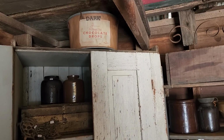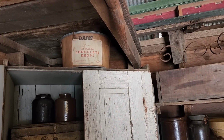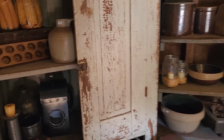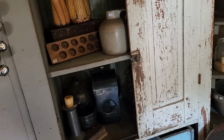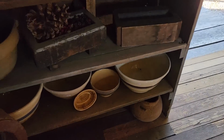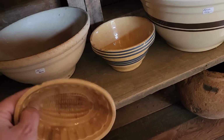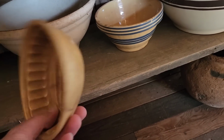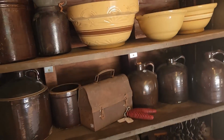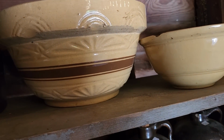Layer after layer. Dark old granddad chocolate drops. Thurman's. Is that a chocolate company in your area? It's not one that I'm familiar with. There's a little corn yellowware mold. It's not perfect, but it's okay. It's loved. Gosh. Sweet pieces. It's a little funnel. Adorable.